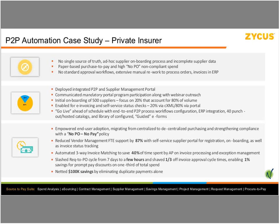So some of the results, just to net it out for you, certainly compliance was achieved. They were able to implement, in fact, a no PO, no pay policy that makes it clear to end users as well as suppliers that you're going to follow the compliant process, that it's going to be digital, and no exceptions will be permitted. Some of the productivity gains that they experienced, they were able to effectively reduce their vendor management FTE support by 87%. So part of supplier enablement is to make suppliers more self-sufficient. They can onboard themselves through your portal.